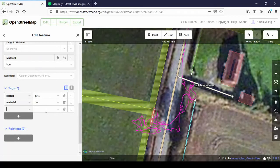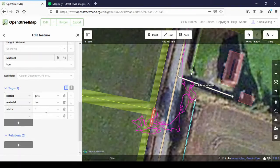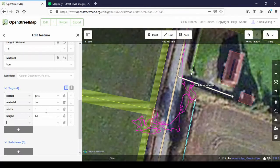I would also think that a useful thing would be the dimensions. So width 6, height 1.6, and then there is no tag for blacksmith, but I think it's probably okay to go with artist name. And there was a maker's mark on that one, and that read Power and Sons, Kenny. I took a picture as well of just the maker's mark.